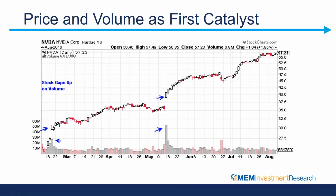So let's go ahead, and I mentioned we would review some examples. This first company is NVIDIA, and what we are looking at here is a daily chart, and I'm taking you back to February of this year when the stock, I talked earlier about volume being that first catalyst of a stock that's beginning a momentous move.